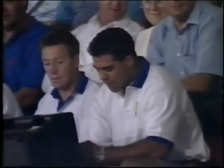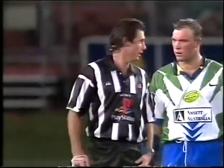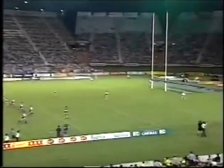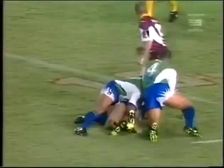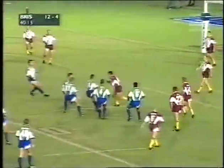There's the coach with most of the worries. He knows what it's like now. So Canberra from left to right. Second half of the action. Brisbane by 12 points to 4. And Andrew G is driven hard back into the ground by Laurie Daly and Ruben Wiki.